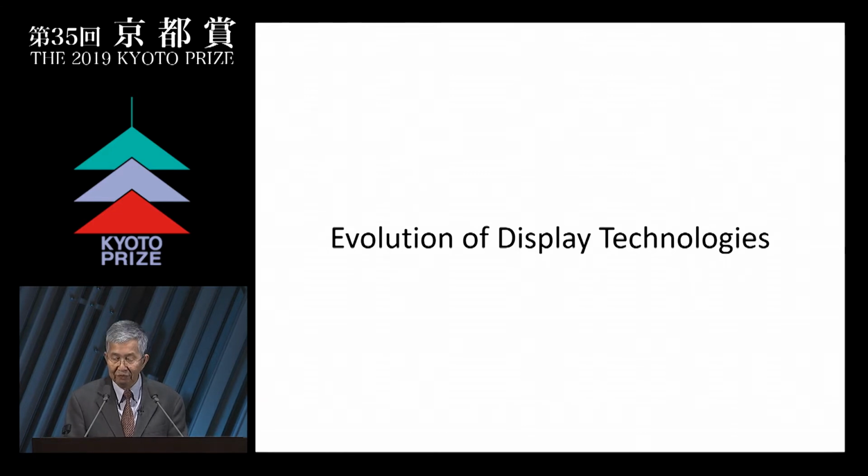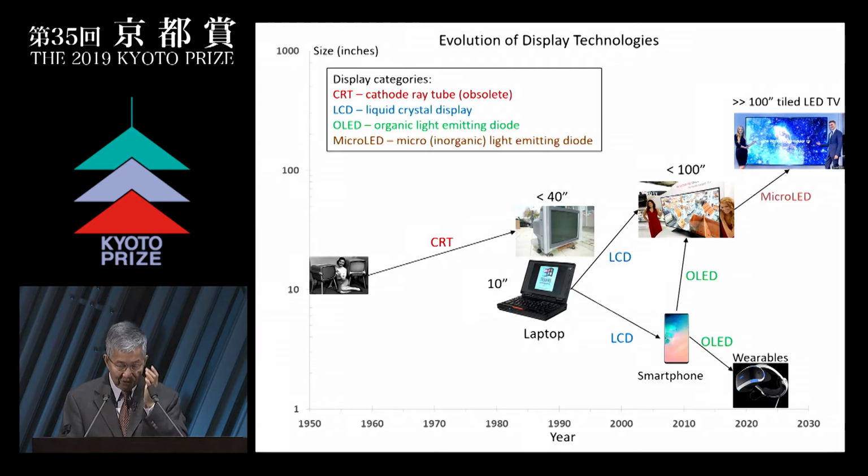Now I'm going to tell you the evolution of display technology. In this diagram, the horizontal axis is the year, starting from 1950 to 2030, projecting into the future. And on the vertical axis is the dimension of the display in inches, the diagonal of the display. So the small display can be as small as less than 1 inch, and the big display, like this one, can be hundreds of thousands of inches.